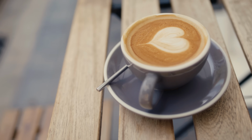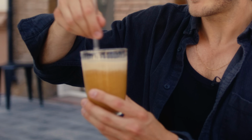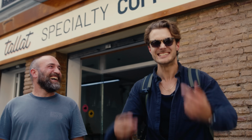Lorenzo is really passionate about combining his coffee with Spanish products and flavors. Get in there, mate. Oh God, that's good. The horchata is a very Valencian drink made with a base of tiger nuts. However, this is Lorenzo's dirty version, mixed with his cold brew. I've had horchata before. It's very thick, very milky, almost like a lassi. But that is much more like a coconut milk type thing. I need to correct myself. It's Tallat, not how I said it before.